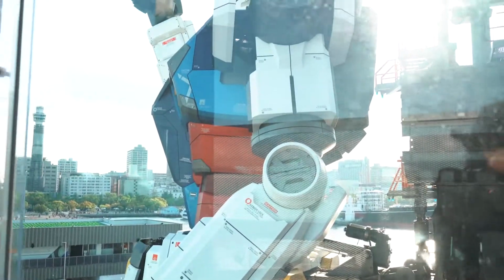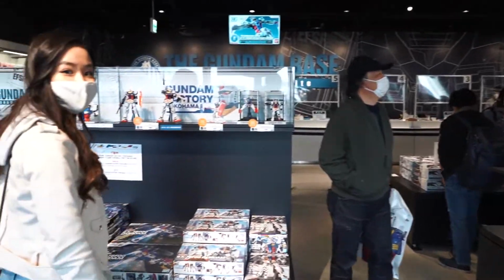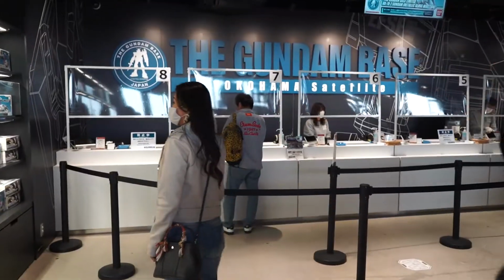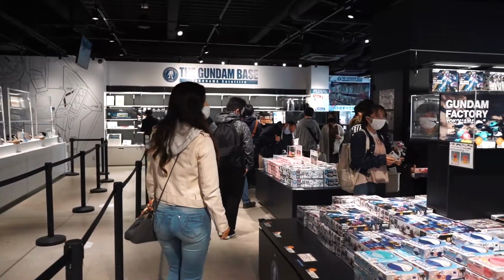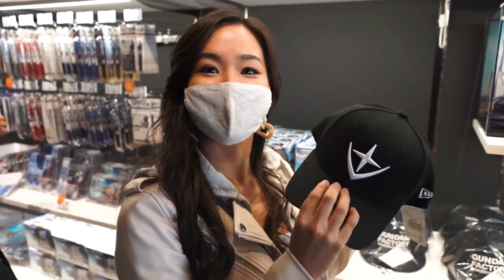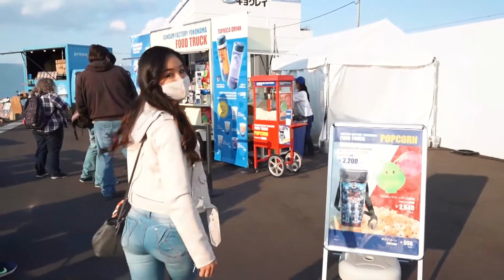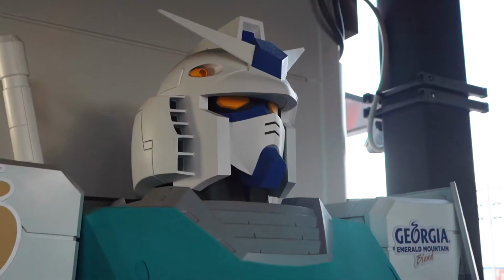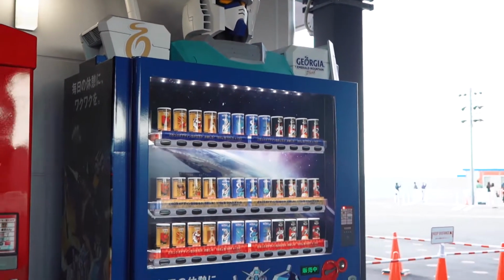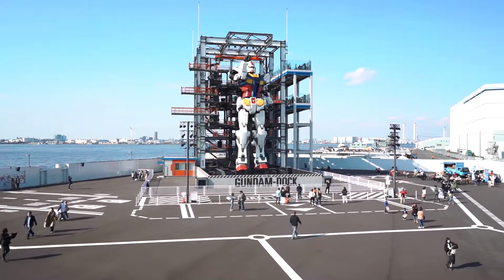After seeing the moving Gundam in front of me, I headed to the Gundam base, the official Gundam Factory Yokohama store for Gundam fans. Here you can find a variety of original Gundam models, products in collaboration with Yokohama, official booklets, items only available here, and many other original products. There was a cute Hello popcorn bucket at the food court. Even the vending machines have Gundam designs. When you buy a drink, one of the anime characters will talk to you. It was a very fun time that passed in the blink of an eye.